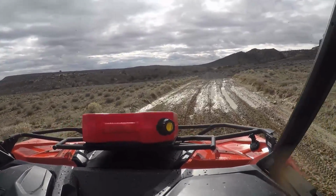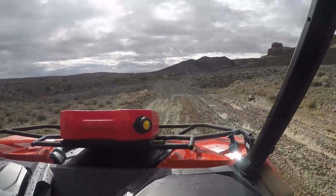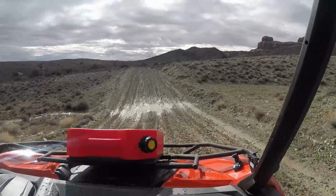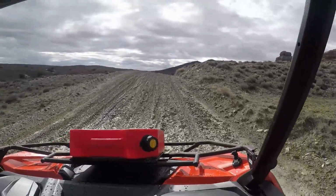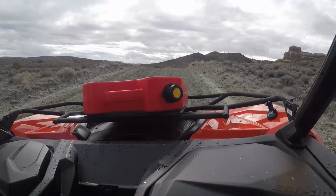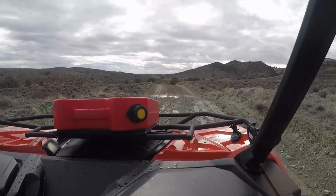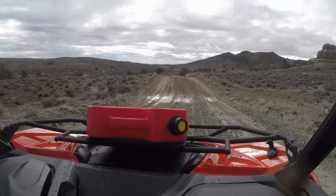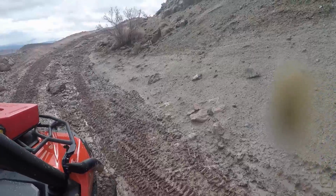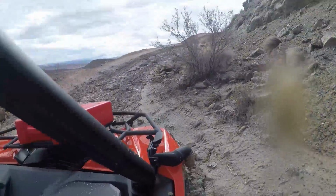We headed off down here on the flats towards the 7 Mile Rim Trail. This is just unloading the truck, coming in on the main road. We're kind of heading, I don't know what you'd say, north. East, I guess, from the truck. Once we get off the main road, you start heading up the hill.